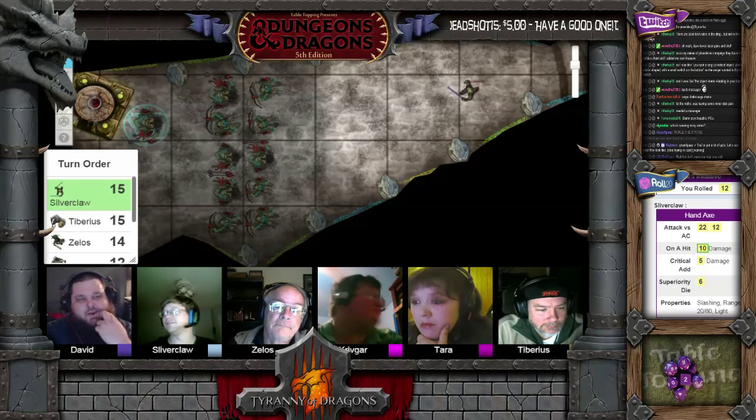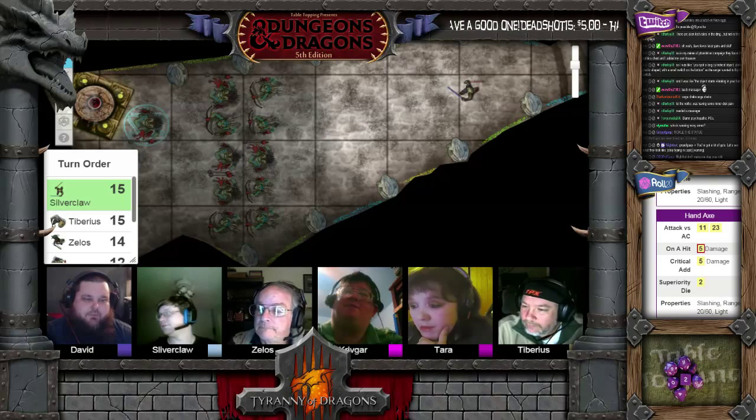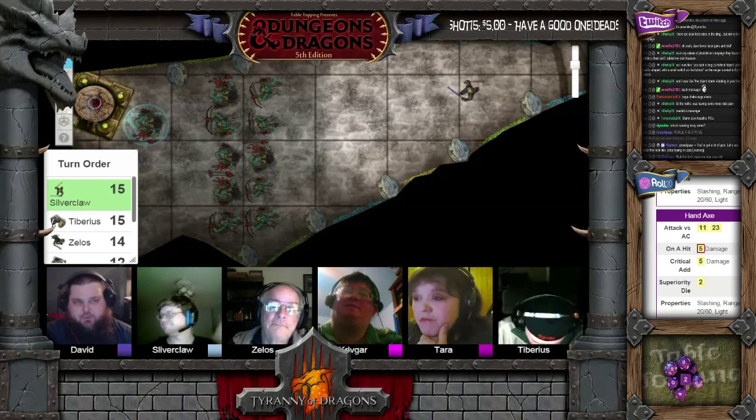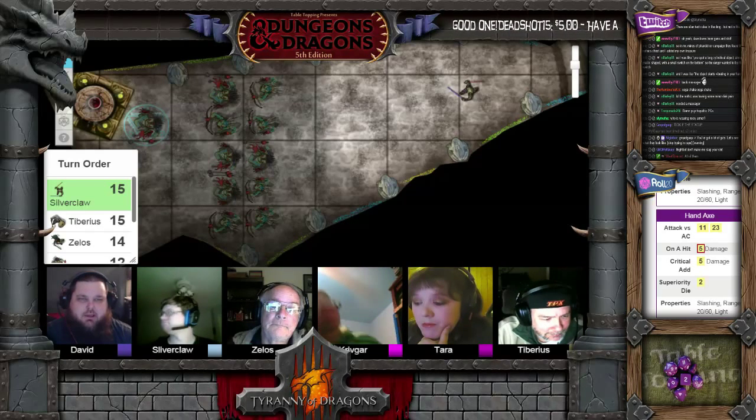Same target. Okay. Bonus action, thrown weapon. 11 versus AC is a miss. Any other movement that you would like to make? Any bonus action? Nope. That's it? Okay.